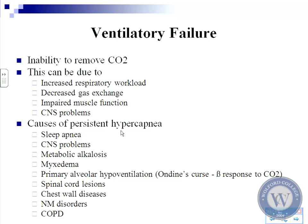So what happens if you don't breathe properly? Well, you end up developing what's called ventilatory failure. Ventilatory failure is not the same thing as oxygenation failure. Ventilatory failure is basically an inability to remove CO2. This can be due to several reasons. It could be from an increased respiratory workload. It could be from decreased gas exchange, although that's pretty rare. It could be from impaired muscle function, or CNS problems where you aren't able to tell the lungs to breathe faster.